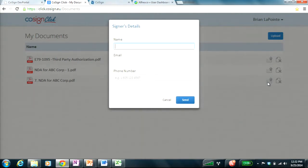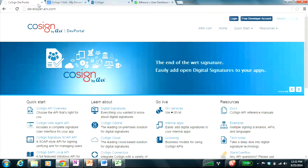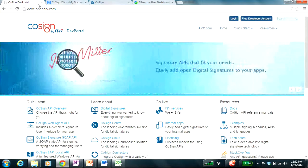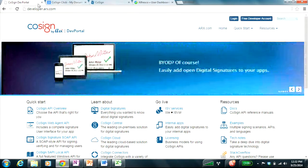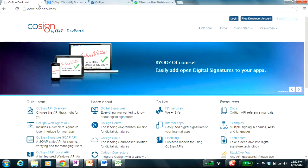So that's the other thing. And then there's a developer portal with CoSign too, and it's free. That's the signing engine for CoSign, the digital signature. When you sign up for the account, it gives you access to one, and then all the API documentation. So if you wanted to integrate this differently within Alfresco or some other environment, the documentation is all here.